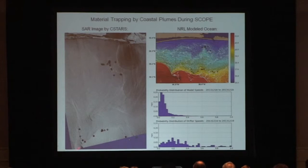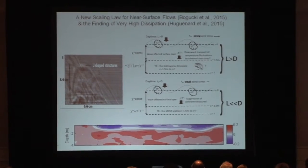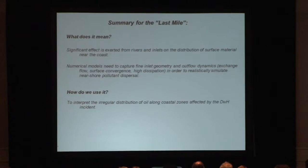And similarly for the fronts coming from the DeSoto Canyon. These are not the same type of fronts, but still the convergence zones are the regions where a lot of things happen. We were able to develop, during these measurements, very interesting new theory on how the upper ocean temperature dissipation rate was regulated, scaling laws for that based on very high resolution optical measurements, as well as something on the kinetic energy dissipation rate.